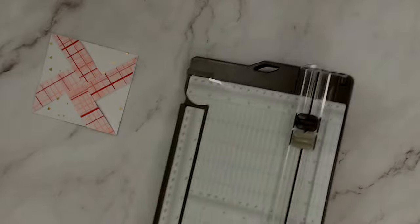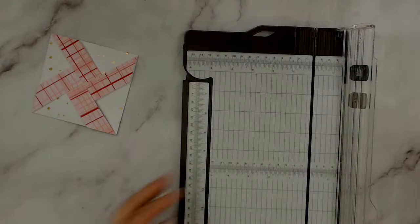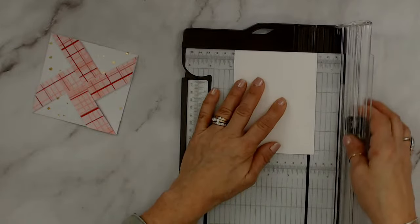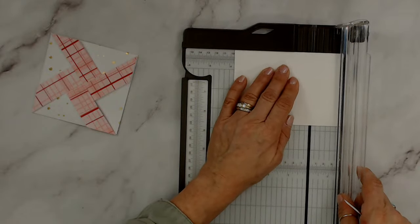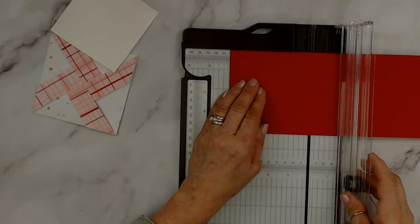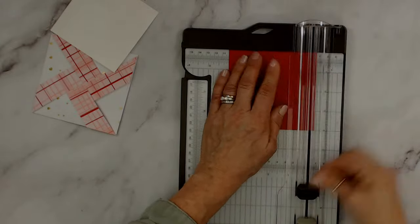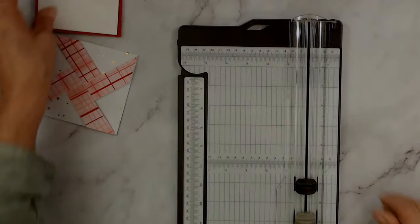We need a piece. I didn't cut that for some reason. I need a piece of white that measures 3 3/4 by 3 3/4. And also I need red that measures 4 by 4. Okay, so that's going to go inside. Let's leave it like that for now.